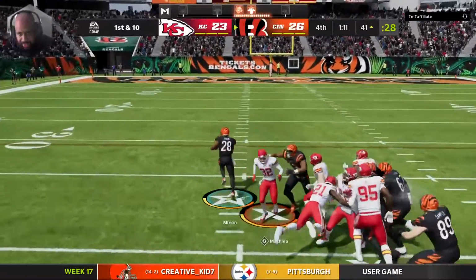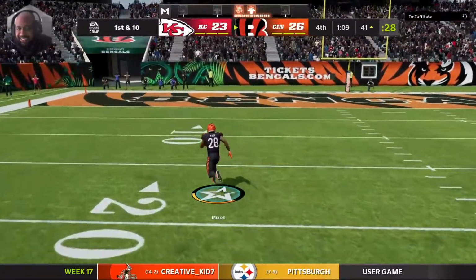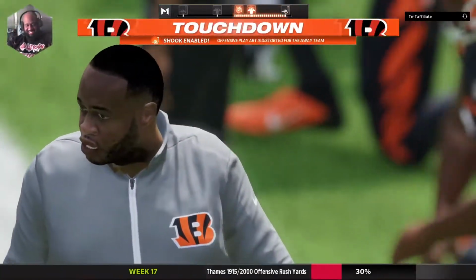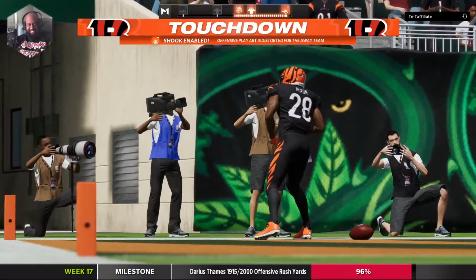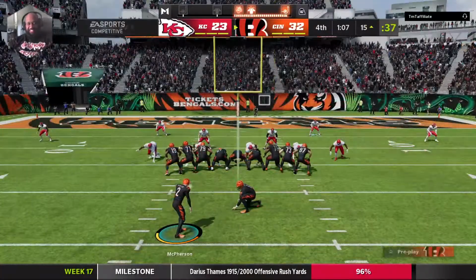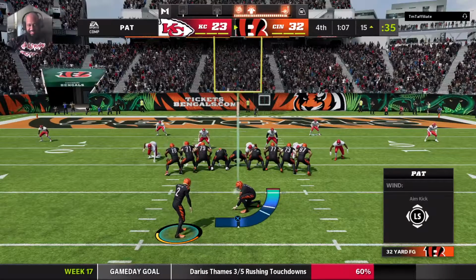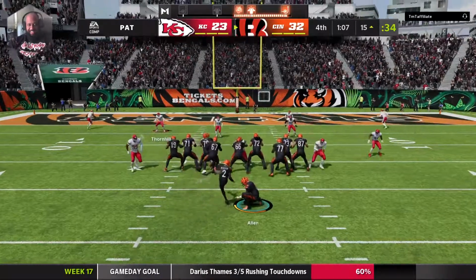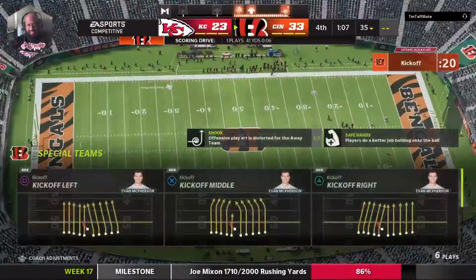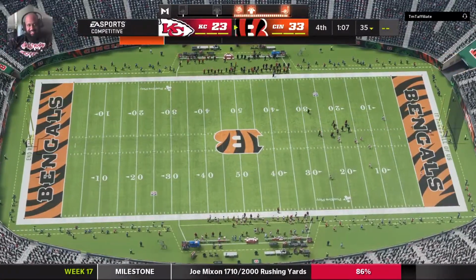On first down, Mixon taking it right down Broadway. And he will take it on in for a Bengals touchdown. Joe Mixon, his second touchdown of the afternoon. And the Bengals are able to strike quickly to add on to their lead. Extra point by McPherson, up and good. And his guys will take a 10-point lead.